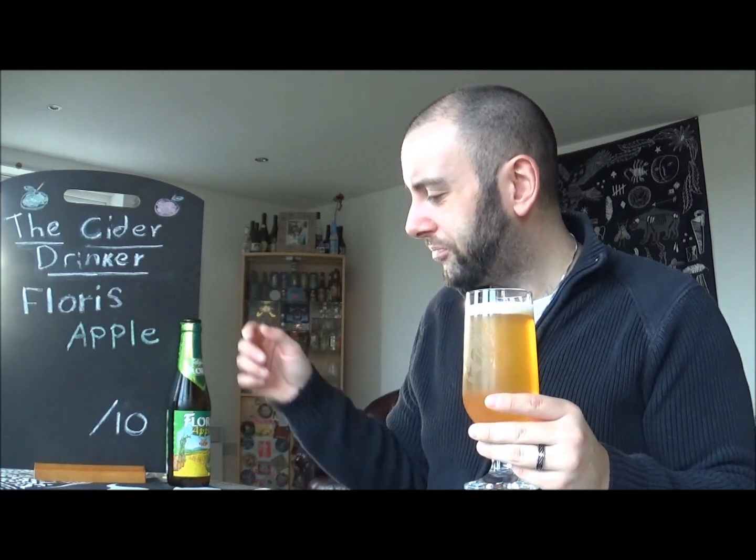No real hint of any Belgian yeasty characteristics there. Although, to be honest, in this style of beer, I wasn't really expecting much from it anyway. But yeah, does smell quite sweet. Smells artificial. I don't know if they do use flavourings or something in this.